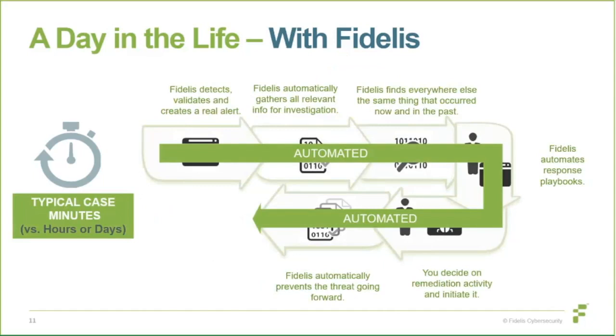So what would happen if you had Fidelis Elevate? Now, Fidelis basically automates this process so that instead of hours or days, you can go from alert to resolution in a matter of minutes.